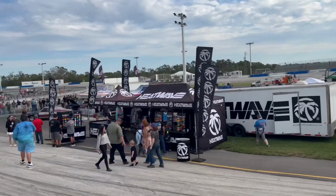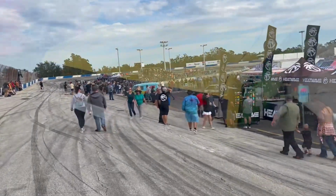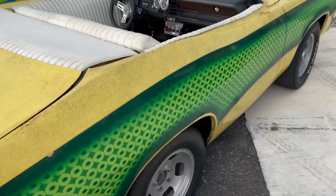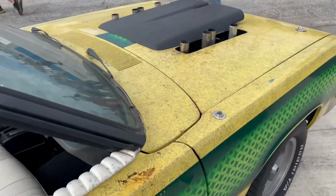Oh, how cool. Got the Heat Wave glasses in the house. It's rougher in person, but it's real 70s looking, real cool. I love that it's still got a Mopar in it. I can't wait to see this thing rip today.